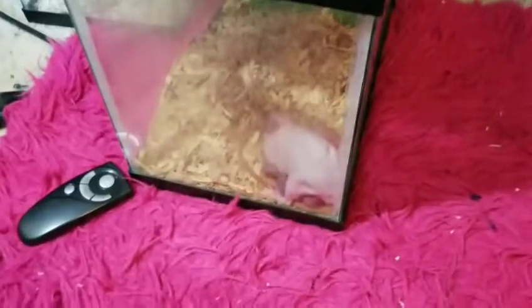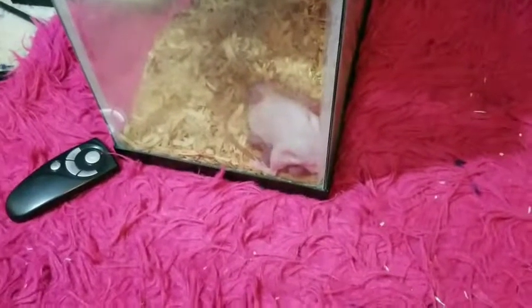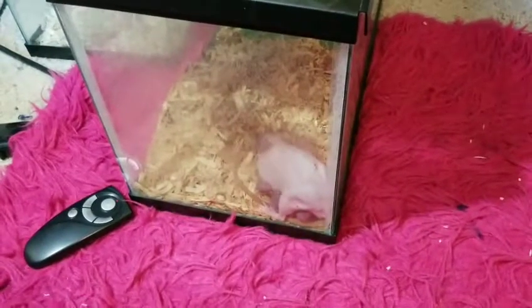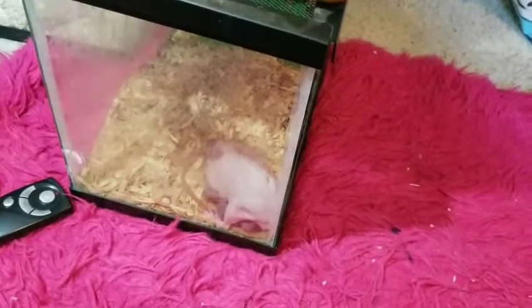So there's my double Rex female rat sitting on a litter. That's the last litter I'm going to let her have. I already fed off the dad, and the other mom is with my sister because she wanted it. Those are gonna be the last rats I have.